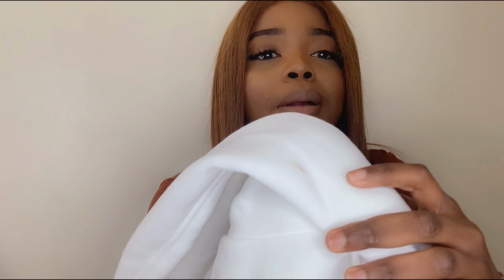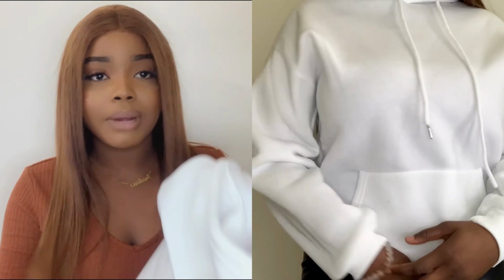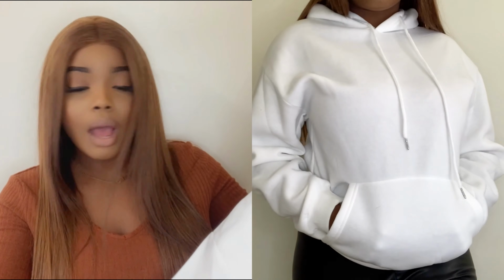And this is new. Oh my gosh, I literally just stayed in with makeup. Oh, this is my problem with white, guys. I cannot keep white. I always stay in there. But this is a hoodie. I do not have a white hoodie, so I thought it would be nice to get a white hoodie in my closet so I can layer it up with different things.